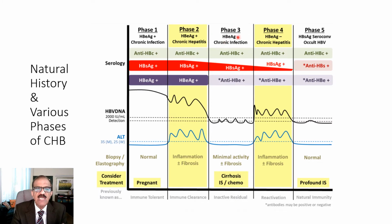In phase 3, the patient becomes E antigen negative, but again, like phase 1, ALT is normal. And this patient has DNA at a low level, and it is inactive and residual. This patient may not have any symptoms, and could develop cirrhosis, actually may have already developed cirrhosis, but at this stage there is no immune reaction, and this is again called CHB infection.